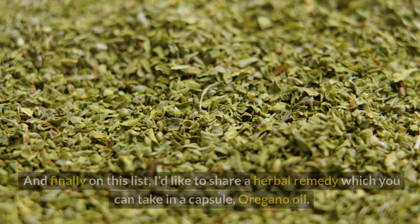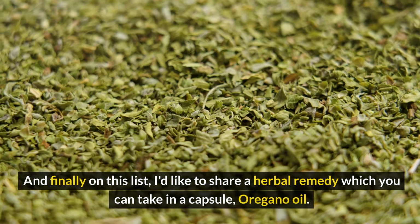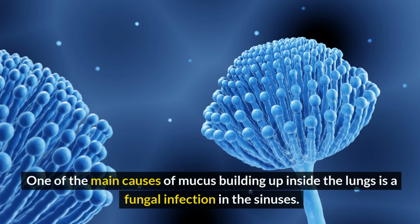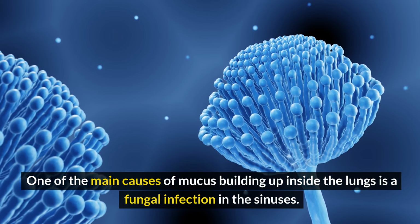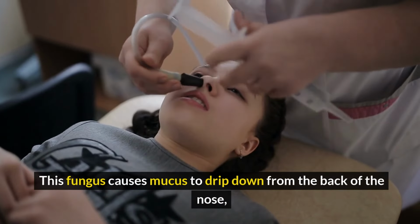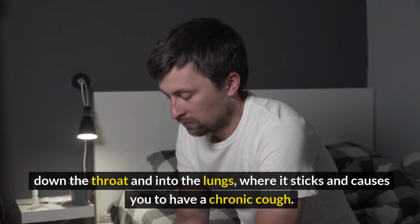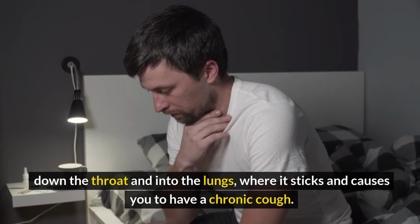overdose. And finally on this list, I'd like to share a herbal remedy which you can take in a capsule, oregano oil. One of the main causes of mucus building up inside the lungs is a fungal infection in the sinuses. This fungus causes mucus to drip down from the back of the nose, down the throat and into the lungs, where it sticks and causes you to have a chronic cough.